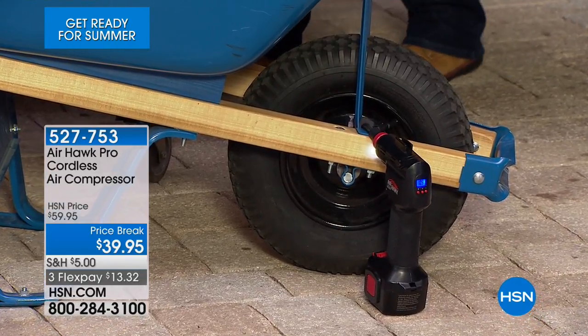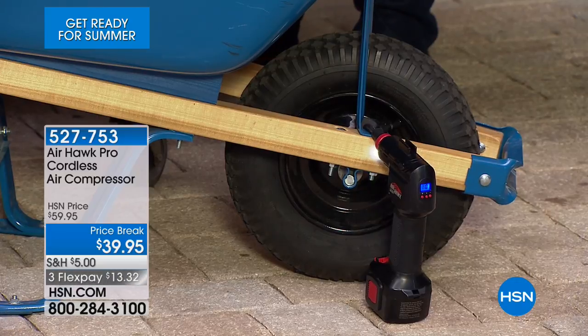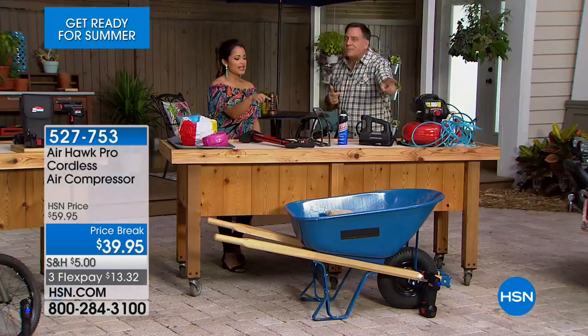And this is great if you've got somebody who's a tradesman in your family, or that you know. This is great for them, especially if they use dollies when they work, or wheelbarrows, or trailers, or anything like that where they might have a tire that gets low. Instead of having to drag it to the gas station, done. Amazing. It lifted the whole thing up. Done.